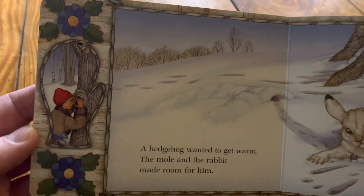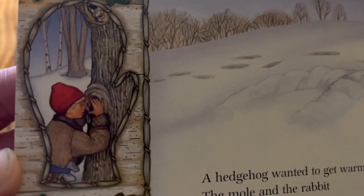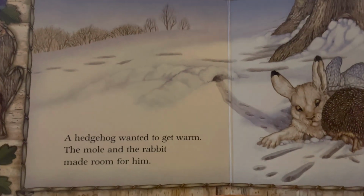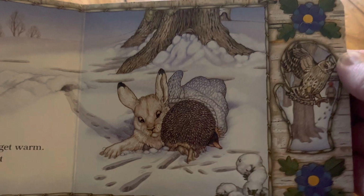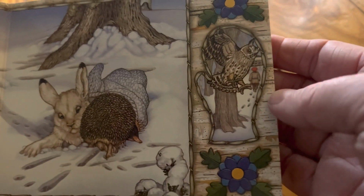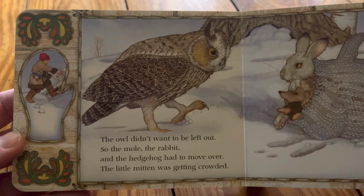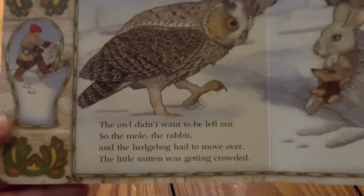Let's find out. Oh, is he looking for it? A hedgehog wanted to get warm. The mole and the rabbit made room for him. Wow, do you think much more can fit in there? What animal is next? You think the owl? The owl didn't want to be left out, so the mole, the rabbit, and the hedgehog had to move over. The mitten was getting crowded.